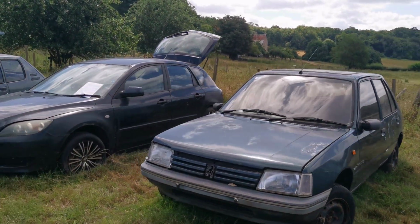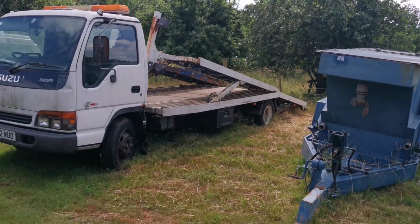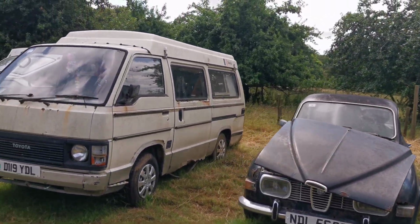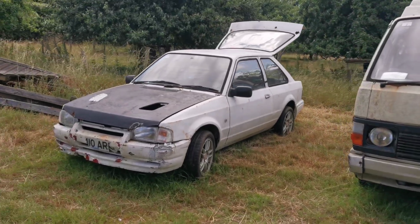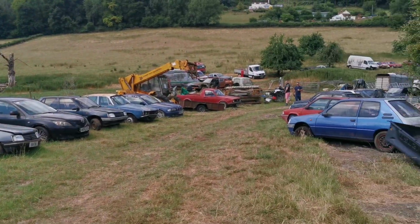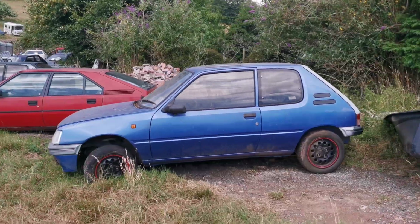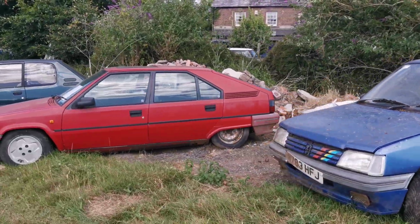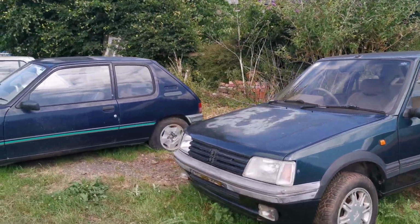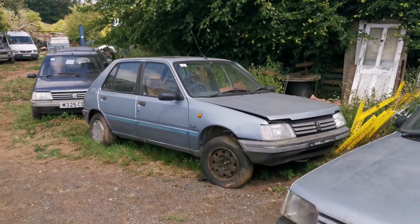I think whoever was here liked Peugeot 205s. There is a large selection of them. NQR transporter. Another old Saab. Toyota. Mark 4 Escort. Don't think that's a turbo somehow. Then we have more 205s. You could definitely make a couple of good 205s out of what's here.